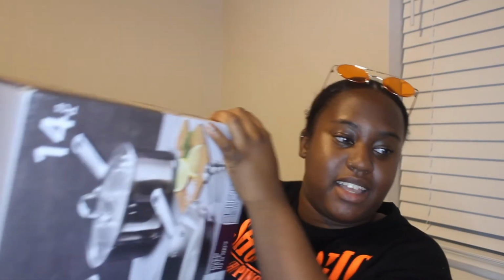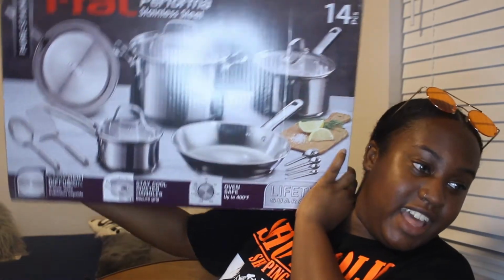The next things I got are from Dollar Tree, but they're not in a bag. I got two washcloths for the kitchen. Is that what it's called? Microfiber scrubbers. I got an oven mitt and a pack of two pot holders. Speaking of pots, I got a 14-piece pot set from Target. And this thing was $70.